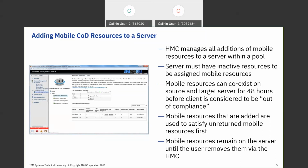I asked particularly about the generation because going from N-2, going from Power 7 Plus, for example, up into Power 9, you're not able to do that for free, but you can still potentially do it. Again, I'll expand on that a little bit later on. Thank you. No trouble at all. Very reasonable question. So to begin with, we're adding capacity on demand resources to the systems.